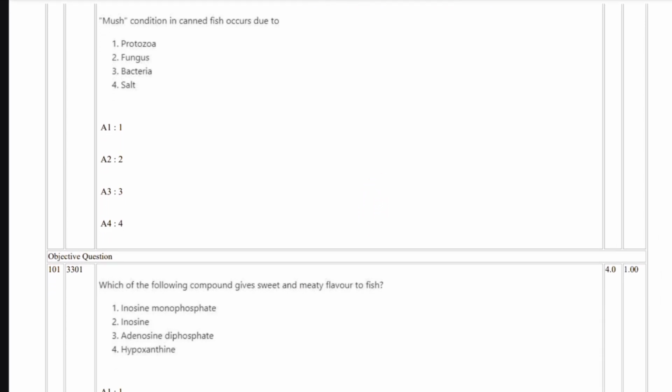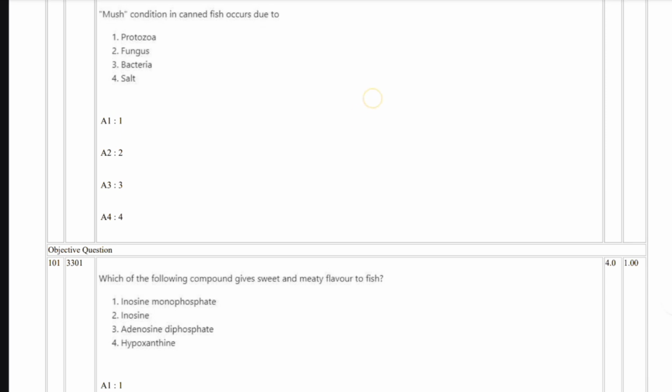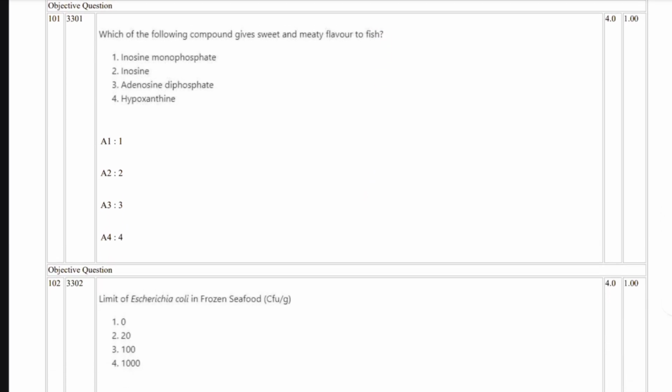Next, musk condition in canned fish occurs due to. So the correct answer is option number 1, protozoa. Next question, which of the following compounds gives sweet and meaty flavor to fish? So the correct answer is option number 1, inosine monophosphate.